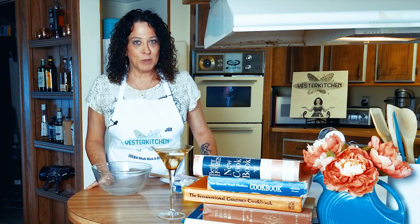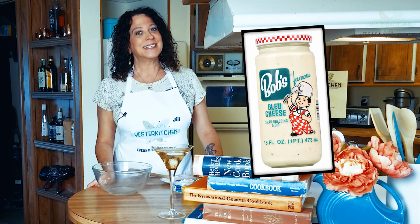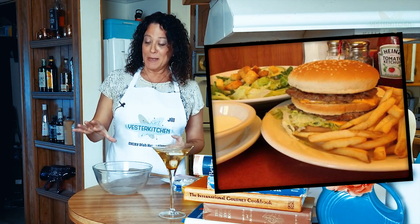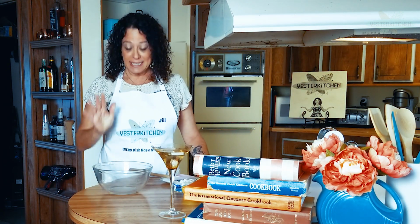And he came up with this blue cheese dressing, which now you can pretty much buy in any market. You can get it anywhere. You can get it online. It's definitely at the remaining Bob's Big Boys because they serve, my favorite thing is the combo, right? If you're gonna go to Bob's Big Boy, you're gonna get a Big Boy. At least I am. So they give you the Big Boy, you get fries, you get a salad with this blue cheese dressing. And so many of you have requested it, and it couldn't be easier.